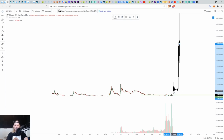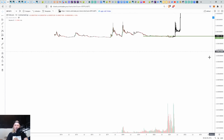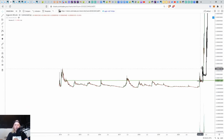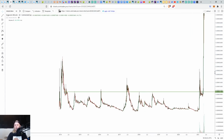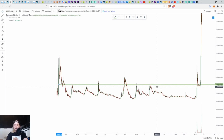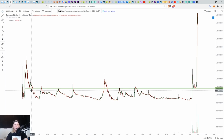Seriously, though. We're going to flip this level. This is the same level that Dogecoin flipped against its Bitcoin pair. Look at this, guys. I'm dead serious. Look at the similarities. And I'm just kind of freestyling off the top of my head. But let's draw this line right here, and let's analyze this chart. Support, resistance, resistance, resistance. Short-term support, resistance, resistance, resistance.